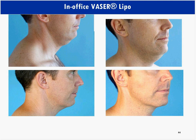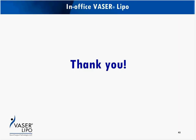I'm just throwing in a picture. I've only got the one, but I really didn't want to focus so much on my before and after photographs. But this is someone who underwent VASER lipo to the neck, and got a very, I think, nice result. Just to throw one of my before and after pictures in there.